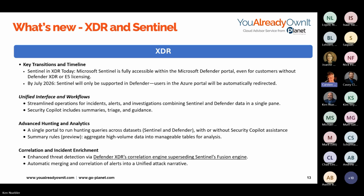Advanced hunting and analytics. So again, you can do the portal and you can do all the queries with or without the Security Copilot assistance. What you will see is that some of the queries that you run in Sentinel today, like the example of the stored query that I had that showed an incident from Sentinel, need to be rewritten so that they are executed within XDR. So if you have heavy customization in Sentinel, you'll have some more work. If you don't, then there is very little to do.